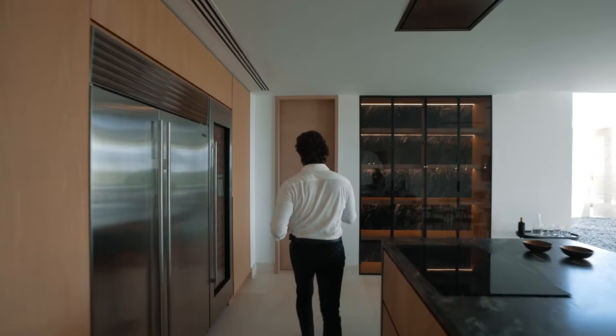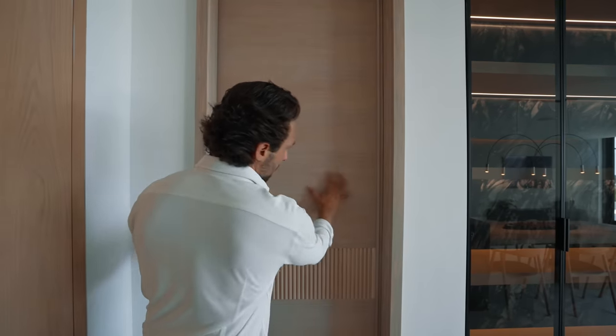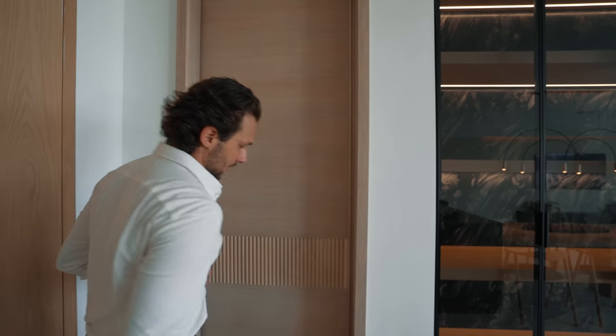Now, taking these doors through, before we do, made out of wood, the casing is also out of wood and extended from the wall, giving more emphasis on the door. And of course, baseboards throughout with the same natural stone. You getting the baseboards? Getting everything. Sweet. Should we enter? Let's go.